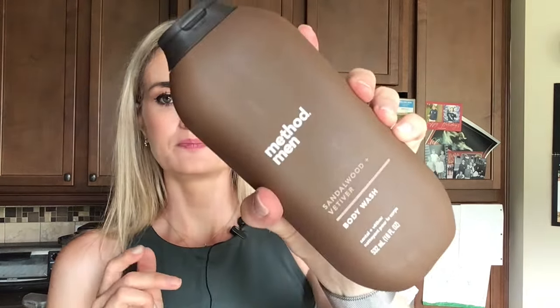I really like this. It's very vetiver heavy, but then you have that sandalwood, so it smooths it out a little bit, takes kind of that sharpness of the vetiver. I shouldn't even say sharpness. It's not sharp. It's crispness in vetiver, but I really, really like this one.